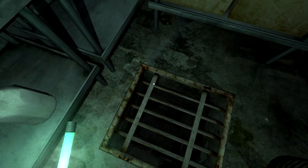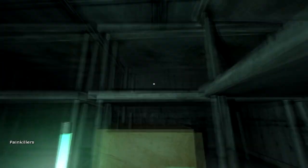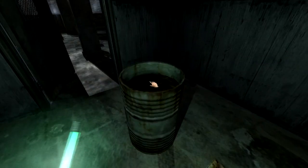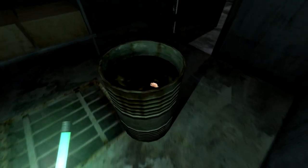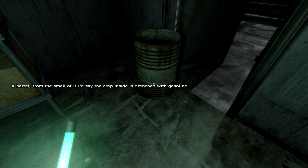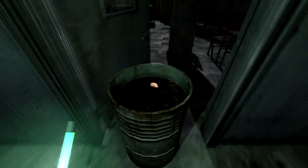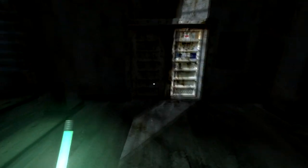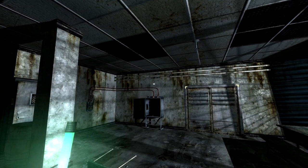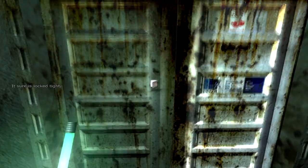Drainage. Might have come from there. God. Alright, we have some pills. What's this? A barrel? From the smell, I'd say the crap inside is drenched with gasoline. It sounds like something we can use, but I don't really know how. Whatever. Well, I guess we can... Okay, Loctite, I should have guessed.